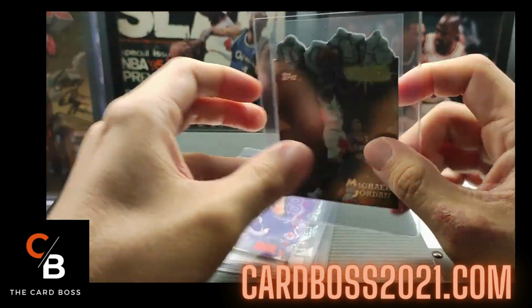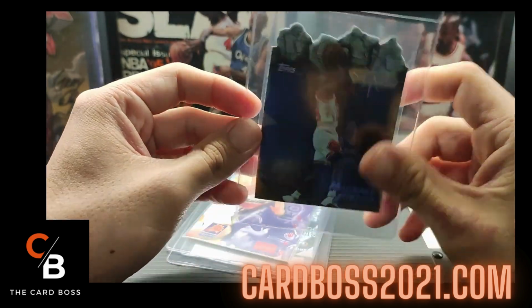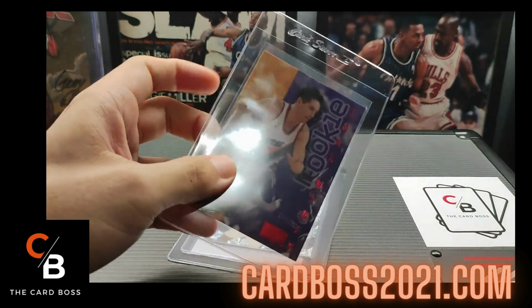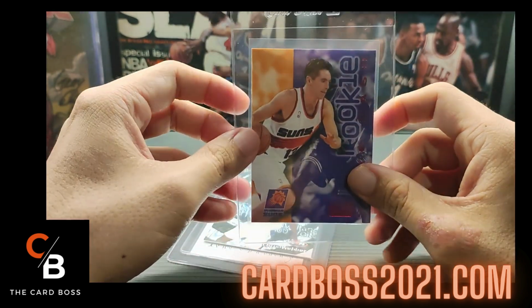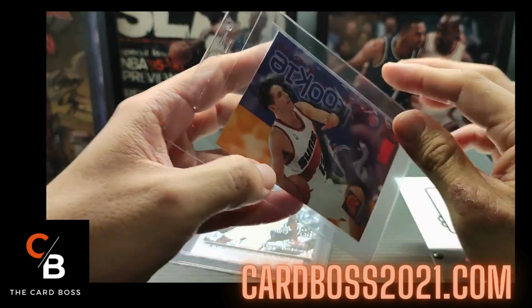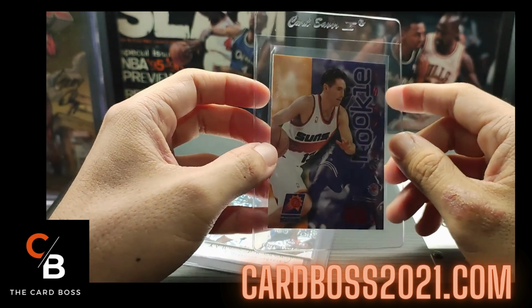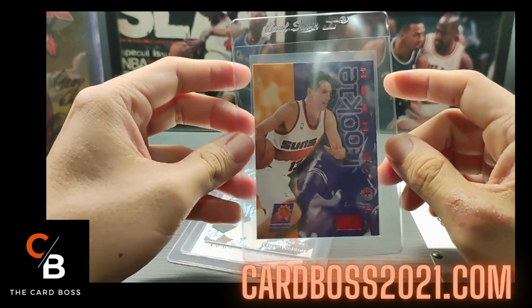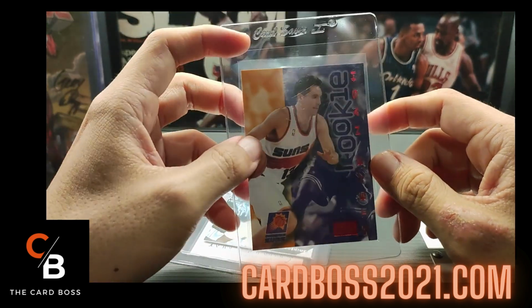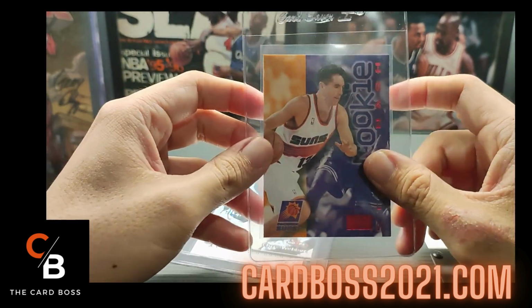Jordan base cards are not the true base, but the base inserts generally do pretty well. One parallel here, this is the 1996 Skybox Premium. This is Ruby's Steve Nash rookie, right? So you can see here, Ruby's. Now this is not a very expensive card. I think raw is about $50, and if you can get a PSA 9, it will fetch a bit of a premium on this.